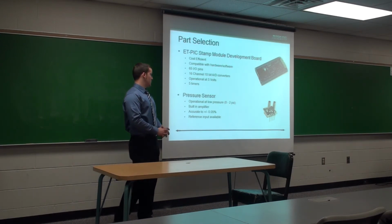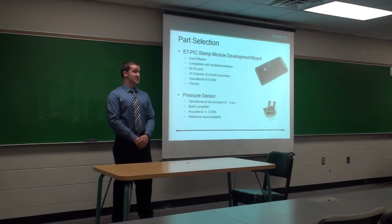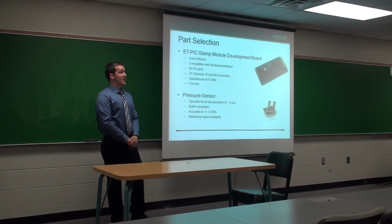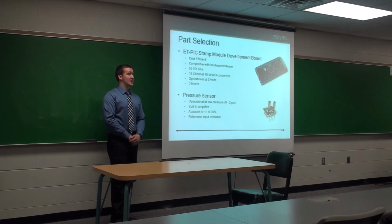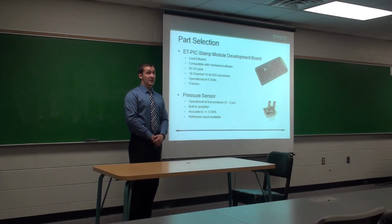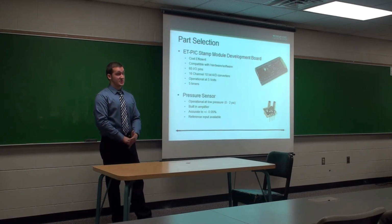The pressure sensor we chose is an onboard pressure and force sensor, which is made by Measurement Specialty Sensor. We chose it because it's operational at very low pressures between 0 and 2 psi. This is ideal because our maximum allowed pressure in testing is 80 millimeters of mercury, which is roughly 1.55 psi. This means that we'll be operating at nearly the entire range of the pressure sensor, which will ultimately increase our resolution. Additionally, it has an onboard amplifier, which eliminates the need for any additional external hardware for amplifying such small signals used in testing.